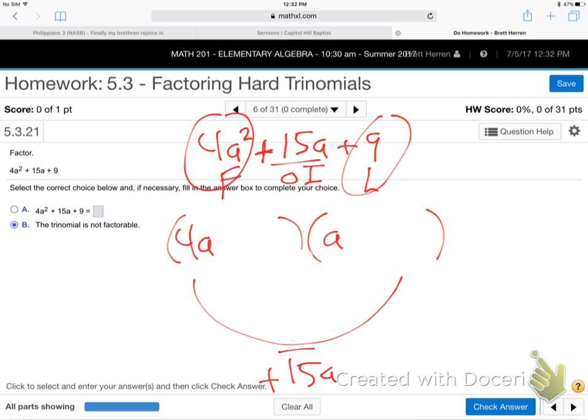Let's see if you can finish it from there. Because 4A times A is 4A squared. That makes the front also, doesn't it?